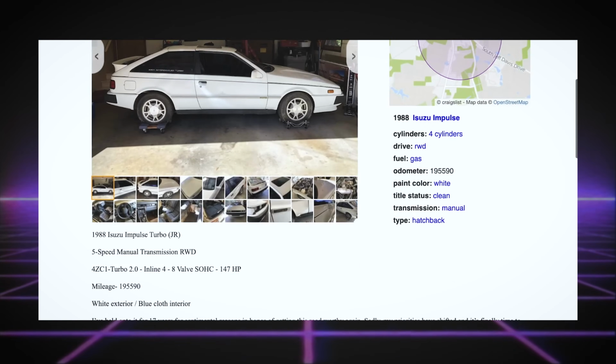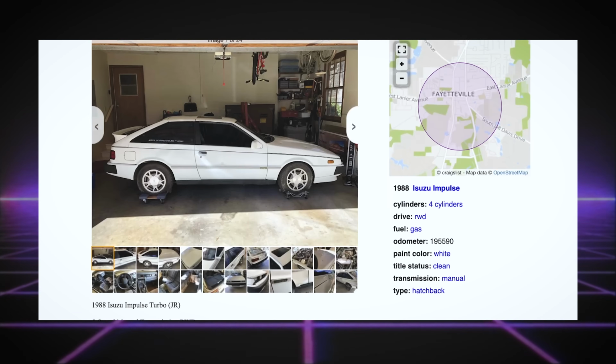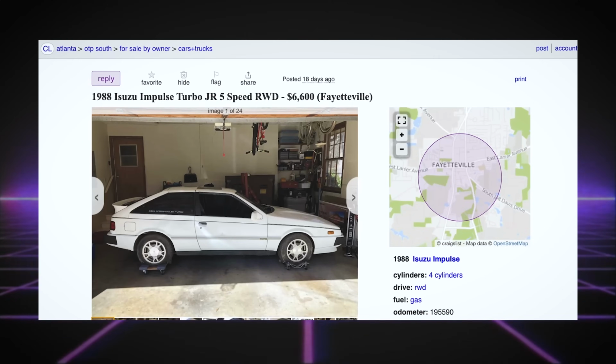Let's see if it's actually running. Okay, no, it's been sitting since 1999. So yeah, 25 years not running. I'm guessing that this needs some work. But I guess if you really absolutely want an Impulse, you might have to spend a lot of money for one because there's just so few left. Let's see what else we can find.